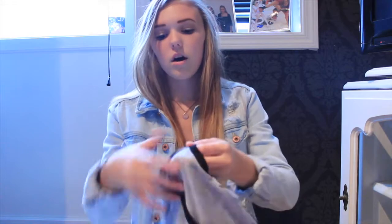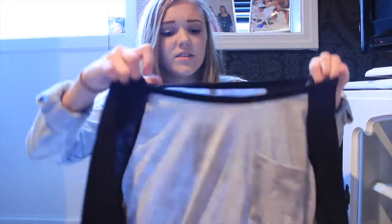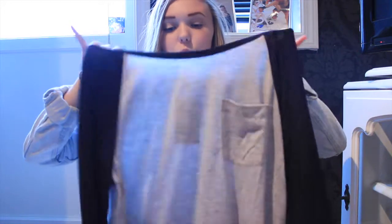So that one thing I bought was this, which is a cute little baseball tee or whatever you call it. Yay! So that's basically it. That's all I bought from H&M. I haven't had a baseball tee. I've always looked at them and I've always wanted one, but I never took the time to buy one. So today I did, and it's really soft and I love it. So this is gonna be used a lot.